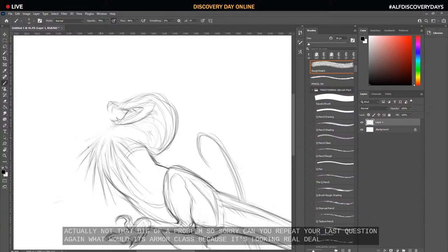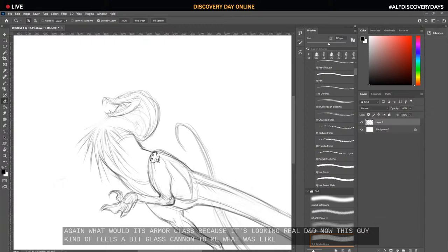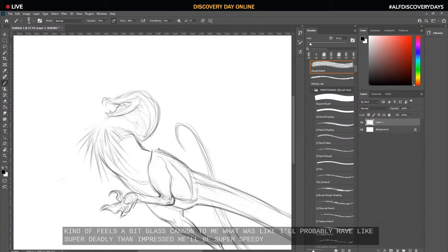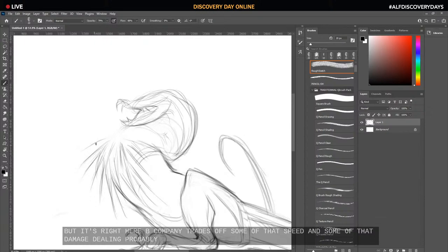So I think, because this guy feels a bit glass cannon-y to me, he'll probably have super deadly venom breath. He'll be super speedy. He will hit for a lot. But because he's got to be balanced, he trades off some of that speed and damage dealing, probably not being able to take as many hits himself if you can manage to land a hit, because he's just running around everywhere, zigzagging and flopping in weird, unanticipated directions. Again, look at emus running around.